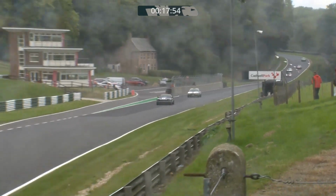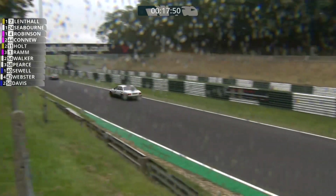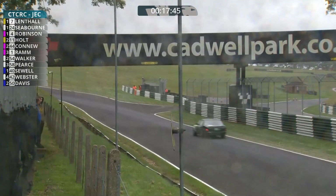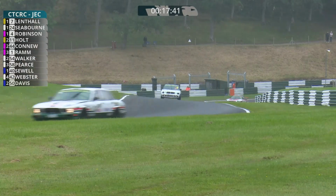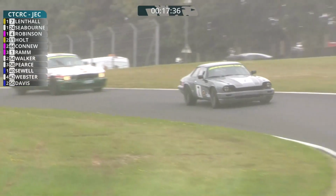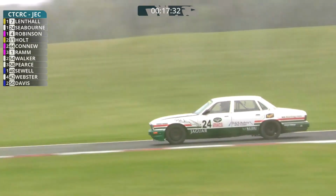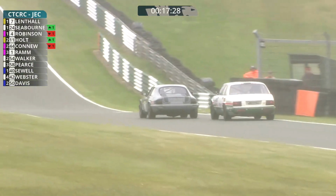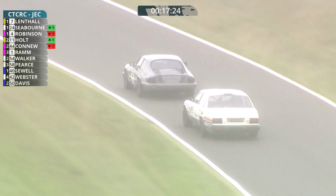First 2 have broken away. It is Lenthal from Seaborn by just under a second. 3rd place it is Tom Robinson. Has got ahead now of Holt, Connew and Ram. Leading Class A is Dean Sewell in the Series 1 XJ6 further back in the order. Tom Lenthal, Jaguar number 7 XJS, looking for what I think will be his first overall win in this championship. Michael Seaborn looking for his first overall win as well.